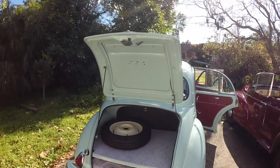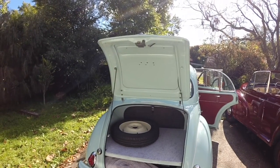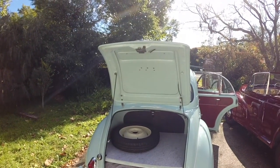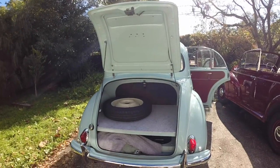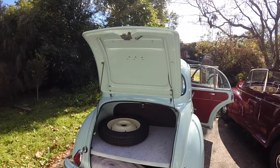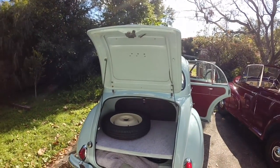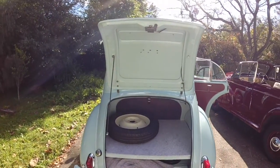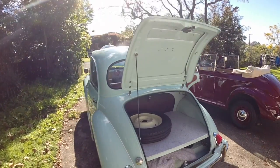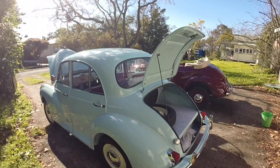You see the tyre in the boot there. That's 155 tyres on the car. Unfortunately, when you put a 155 tyre on the rim, it doesn't fit into the space under the boot where the spare tyre is supposed to go. So what I'm going to do there is get a 145 and 3 more 155s to replace the tyres that are on the Tourer because they're 10 years old and going quite hard, and then I'll be able to get that spare with the 145 back in its proper space.